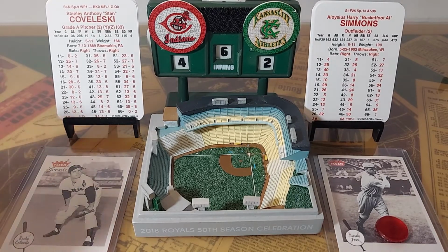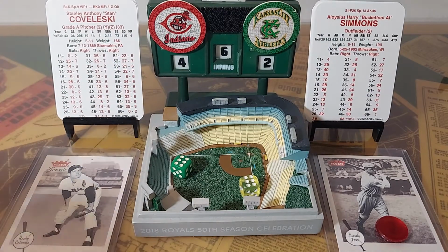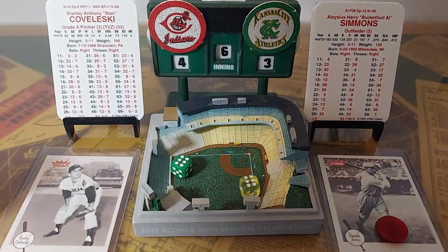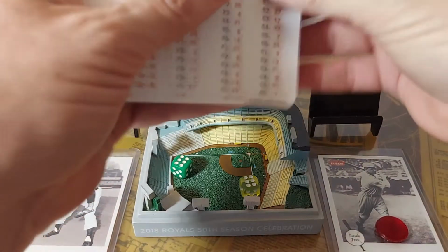Al Simmons leads off for the Athletics, who are now down by 2. 6-6 roll. That's a drive by Al Simmons. It might be, it could be, it is out of here, a home run. Closes the gap to within 1 run. Indians 4, A's 3, as Al Simmons touches them all with a leadoff solo home run in the 6th inning.